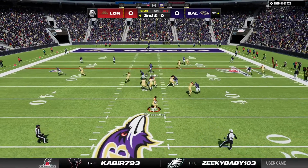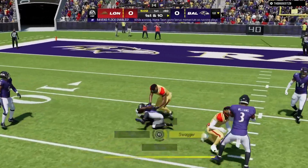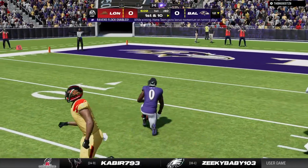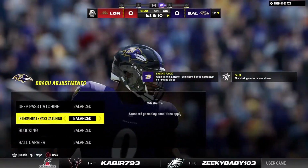Tua going to throw. Oh, that's into double coverage and intercepted. Picked off by Roquan Smith. Boy, he had to fit that into a pretty tight window over the middle.